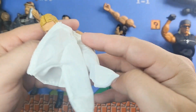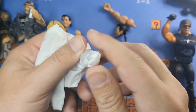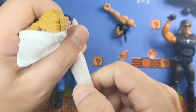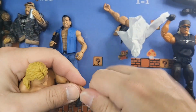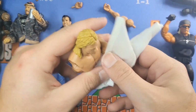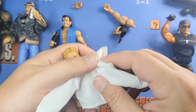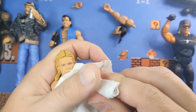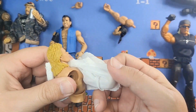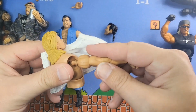I think this is like a Seinfeld. I mean, obviously not this, but isn't there like a Seinfeld joke or something about a white puffy shirt? Oh, you know what? Let's do this. Take that off. And now let's put it on. Get on there. All right, good deal, Lucille. We got that going. Let's get this other arm on.